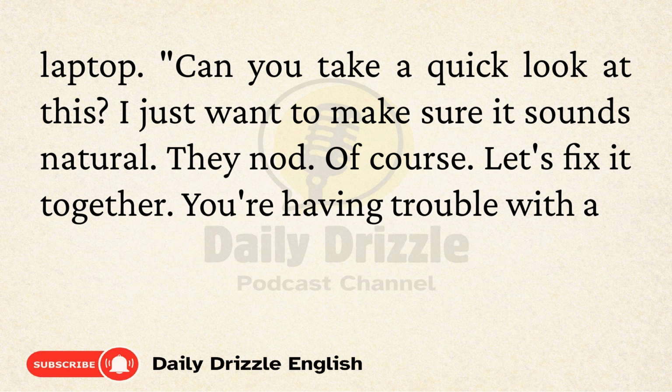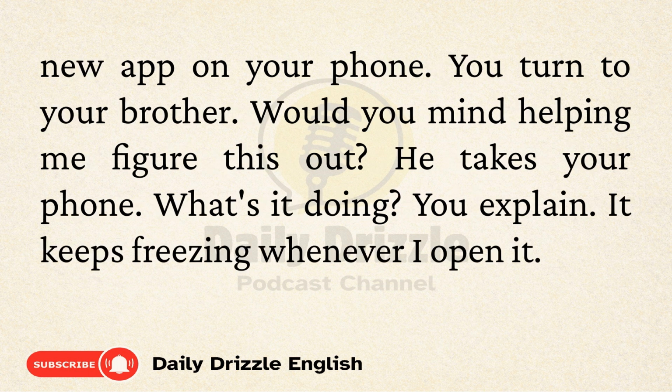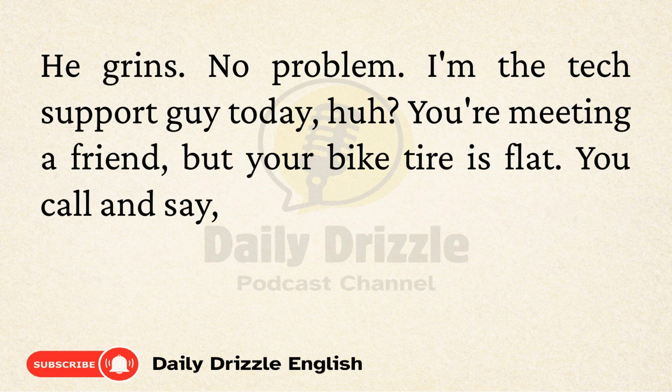I just want to make sure it sounds natural." They nod. "Of course. Let's fix it together." You're having trouble with a new app on your phone. You turn to your brother. "Would you mind helping me figure this out?" He takes your phone. "What's it doing?" You explain. "It keeps freezing whenever I open it." He grins. "No problem. I'm the tech support guy today, huh?"